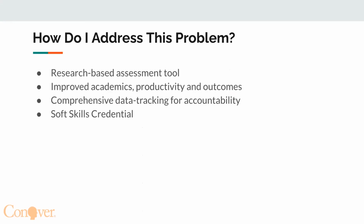All right. And so how do you address this problem? And I've touched on a lot of these already, but research-based assessment tool, right? How do you implement this three-step process of pre-assessment, curriculum, post-assessment? Research-based assessment is clutch. It's critical, needed. It leads to improved academics, productivity, outcomes. You want to make sure that it's not cumbersome to implement.